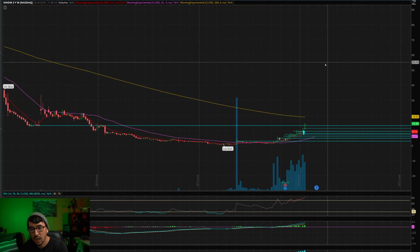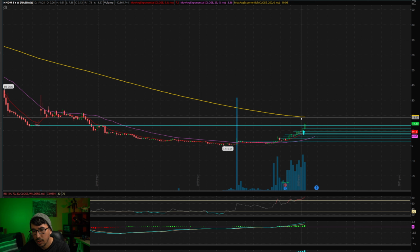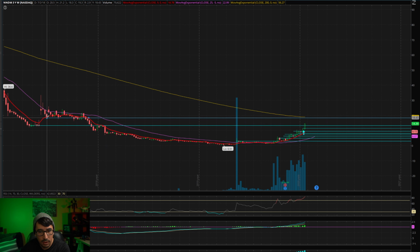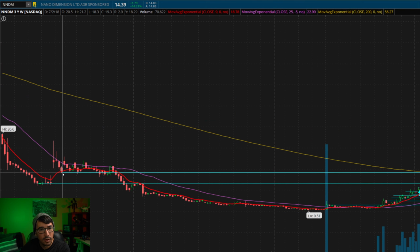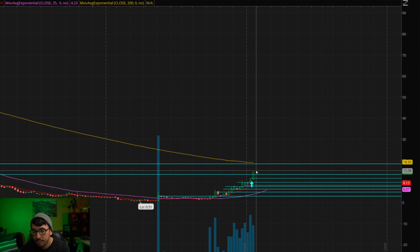That resistance line is coming from the support that was made back in 2018. So we'll see if we can start to hold over that. We do have the 200 EMA coming up here. That's about to get tested. That's going to line up right over here from 2018. We'll see if we start to get that rejection point here.